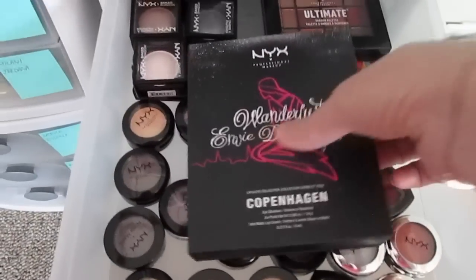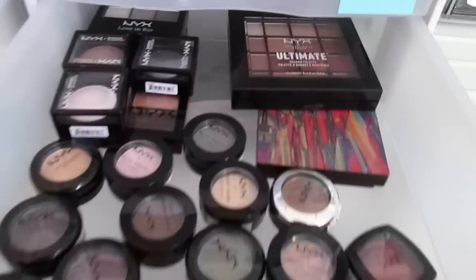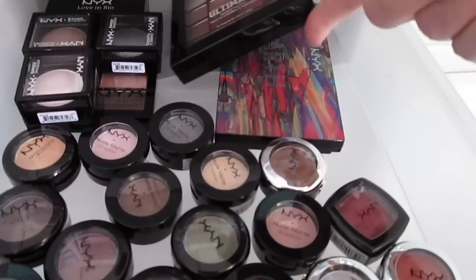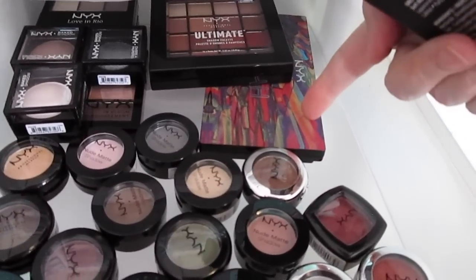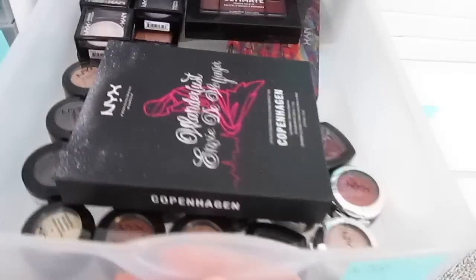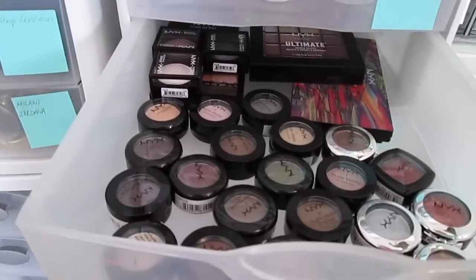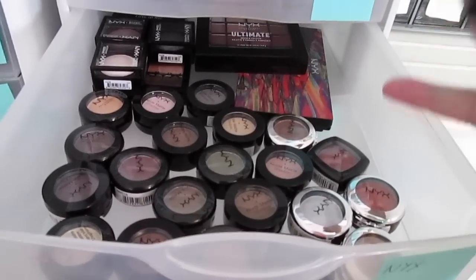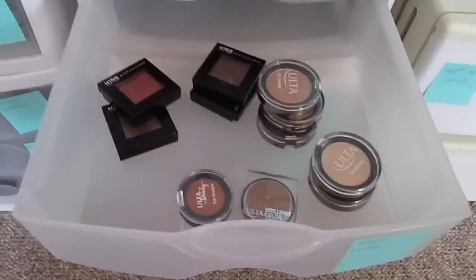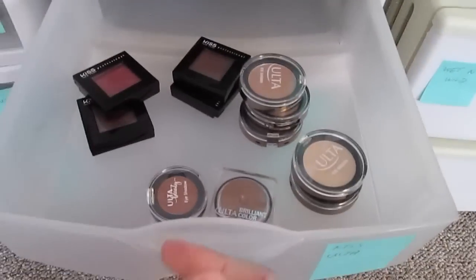This is what I have from NYX. I have this Wanderlust Copenhagen palette, and then I have the Ultimate Warm Neutrals palette. I have the Earth palette. That's one of the ones that they collabed with some YouTubers on. And then I have a bunch of singles. All the singles that I have are the Nude Matte, the Baked, and the Originals, and the Prismatic. I have still not tried the hot singles yet. This drawer doesn't have much in it. It has Kiss eyeshadows and Ulta brand eyeshadows.